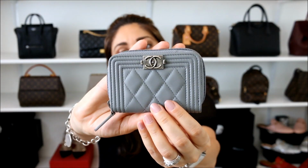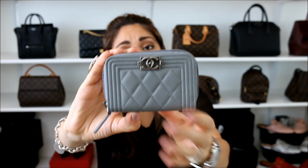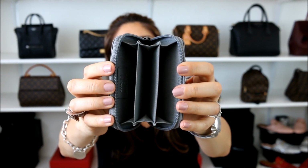I find them a lot easier to switch in and out of handbags, and these are the 3 styles that I use the most. The first one being the Chanel O-Zip coin purse, and this is probably my all-time favorite style because even though it is small, you can fit as much as a full-size wallet in here. It fits inside of my smaller handbags, no problem, and I also like the fact that you have the 3 compartments because it gives you a little bit more organization.